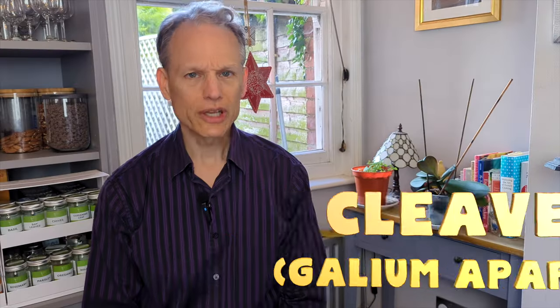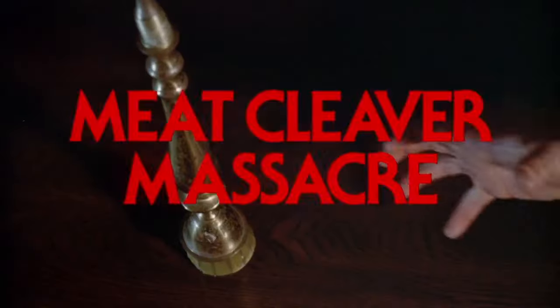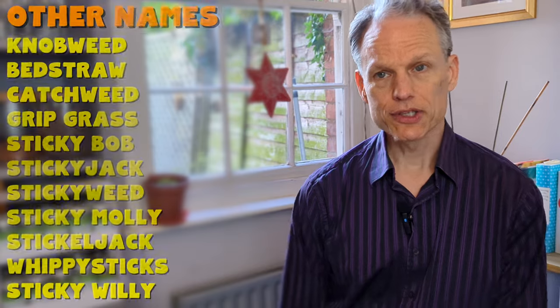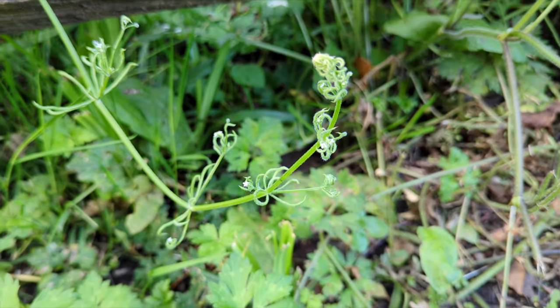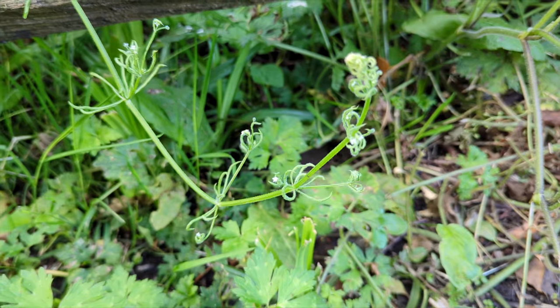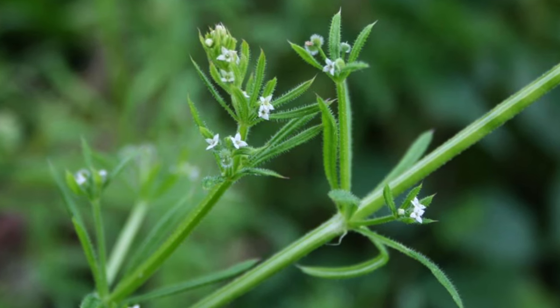Cleavers. Is it really the best name for a helpful herb? Whenever I hear it, I think of the chopping tool. Meat Cleaver Massacre. I guess it's a lot better than some of its other names like Sticky Willy. Cleavers is a powerful herb that can help eliminate harmful fibrous tissue from the kidneys, as well as fight against the calcifications that cause kidney stones.